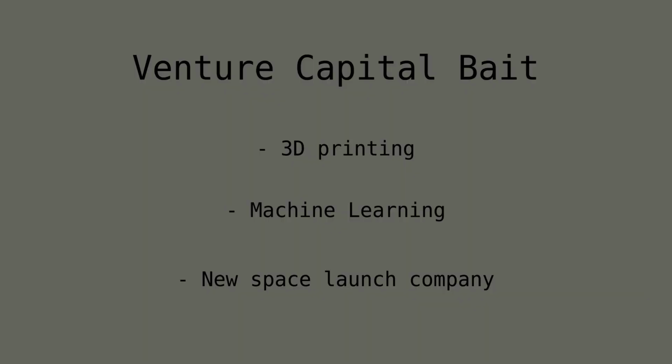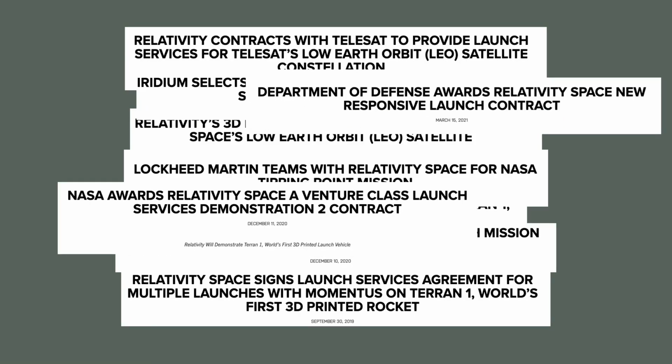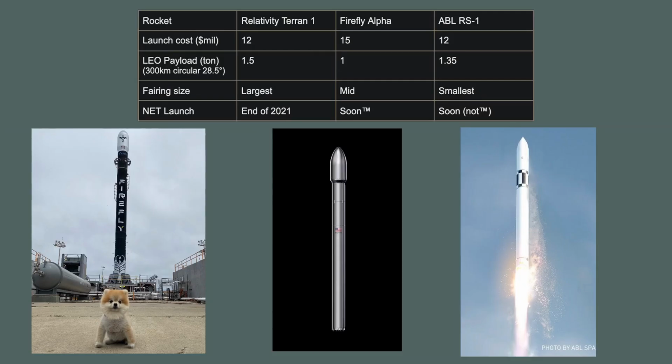Although Relativity Space is kind of the definition of venture capital bait. They have signed several launch contracts with a variety of customers. They're 85% done with the Terran 1 that they aim to launch by the end of this year. Compared to its direct competitors, Terran 1 is ahead by most metrics, but as always, the proof is in the pudding, or in this case, when it is reliably launching payloads, and this remains to be seen.